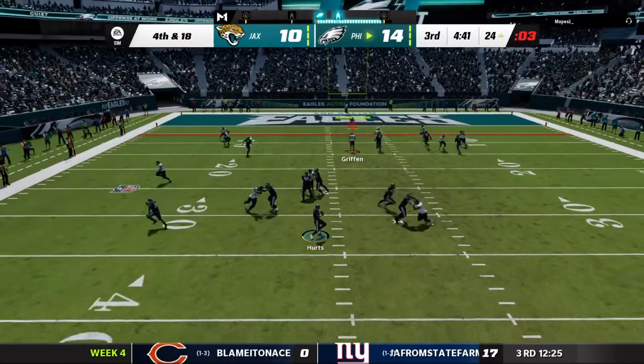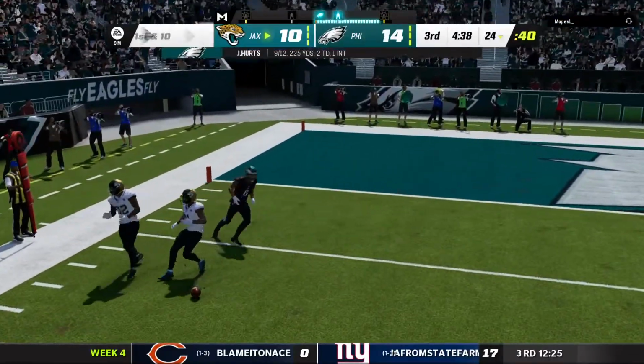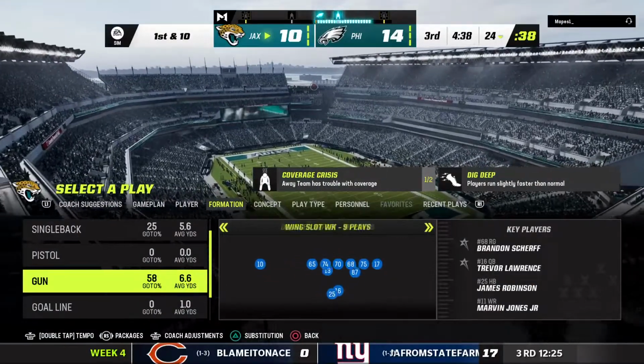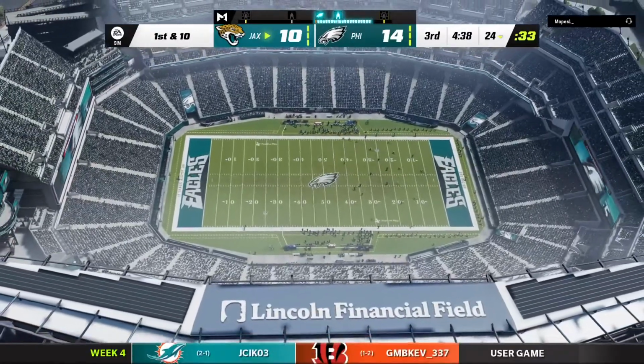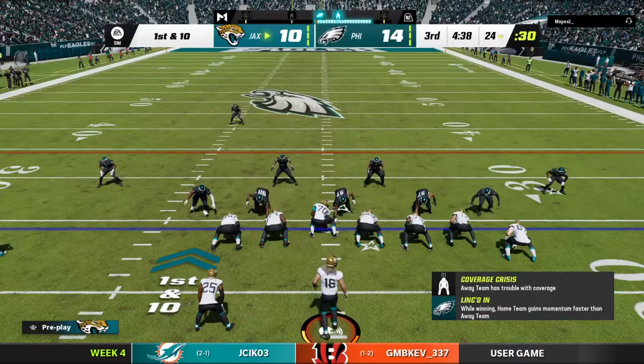They'll try and throw for it with Hurts. And it's going to be batted down. It will go the other way with the football. The Eagles unable to convert there on 4th. And the Jaguars are going to take possession here on the turnover on downs. Jaguars come to the line to start their next drive.